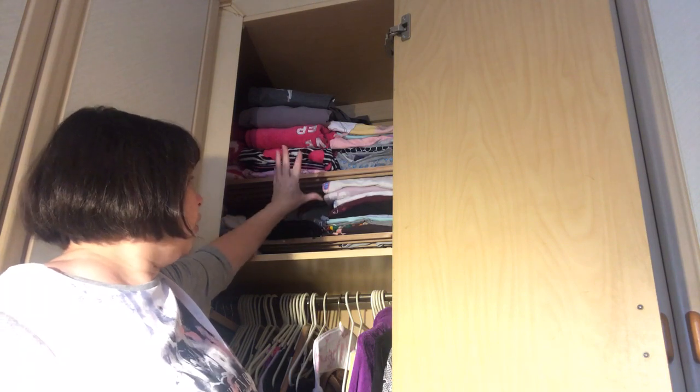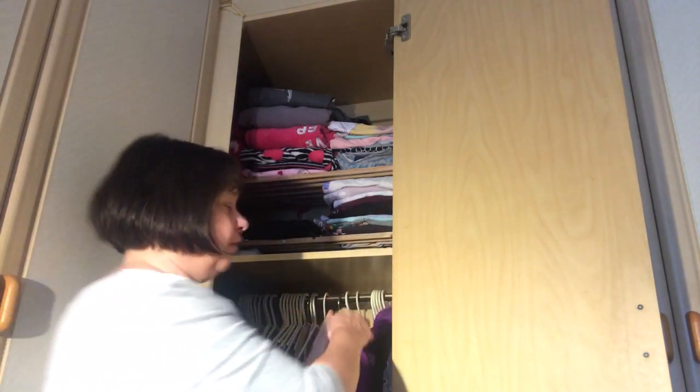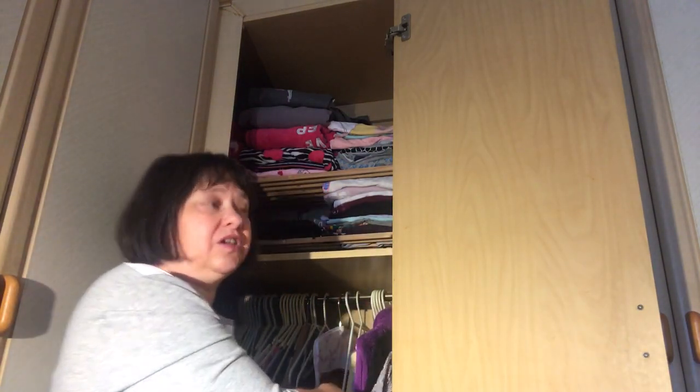But yeah, as I said, this is low. They're supposed to be up here, but all of the shelves are really low because of the coat hangers. And yes, I still pretty much do the laundry and put it all away for me and hubby. Sometimes my son, it depends.